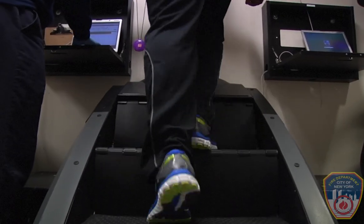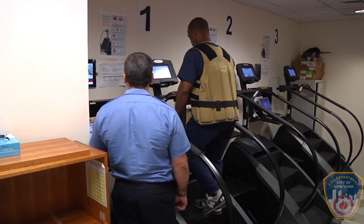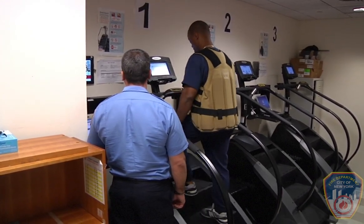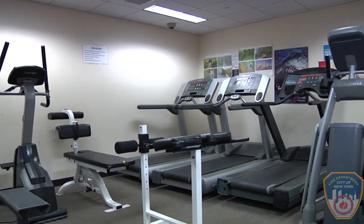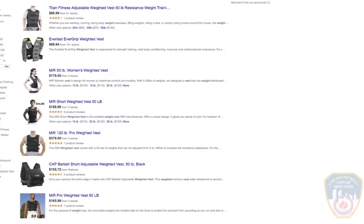Before your medical exam, you should practice for the Stairmill test. If possible, you should practice for the test on a Stairmill machine while wearing a 50-pound weighted vest. Your local gym may have a Stairmill machine and a weighted vest. You can also purchase a 50-pound weighted vest from a sports store or online.